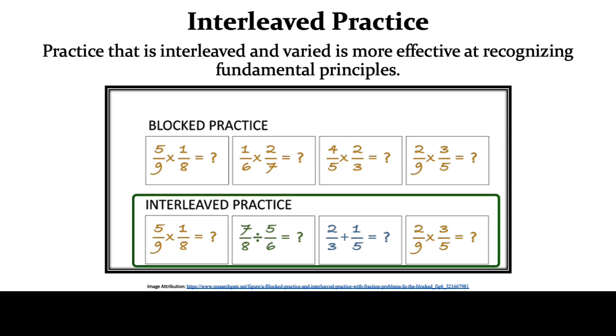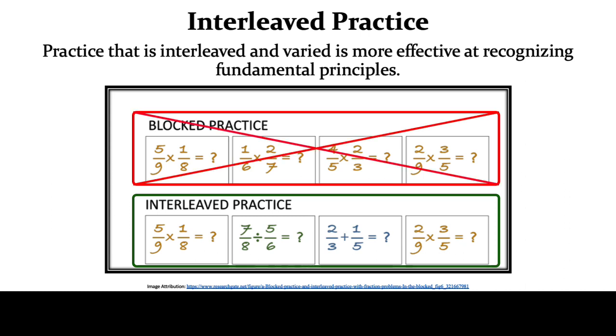Practice that is interleaved or varied is more effective at acquiring the skill than blocked or massed practice. Interleaving means alternating between different but related topics.